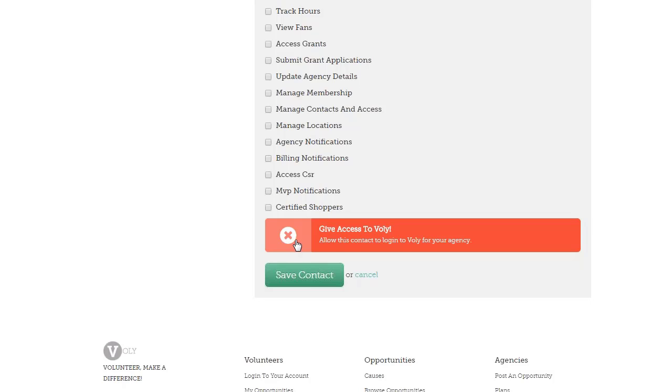Then you also determine whether you're going to give them access to Volley or not. Giving access to Volley means that they'll be able to create a password to log into Volley and view all of these opportunities. If you select that give access to Volley, Volley will generate an email to that individual inviting them to participate. Say you have been invited to participate on your agency account with Volley.org. Please click here and create your password for access to the account.